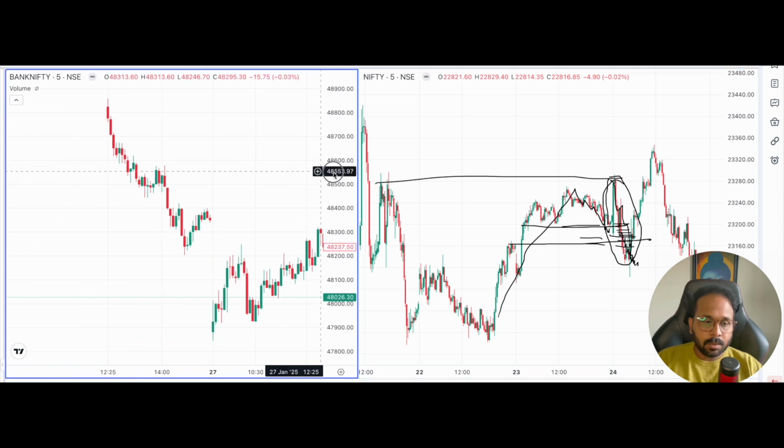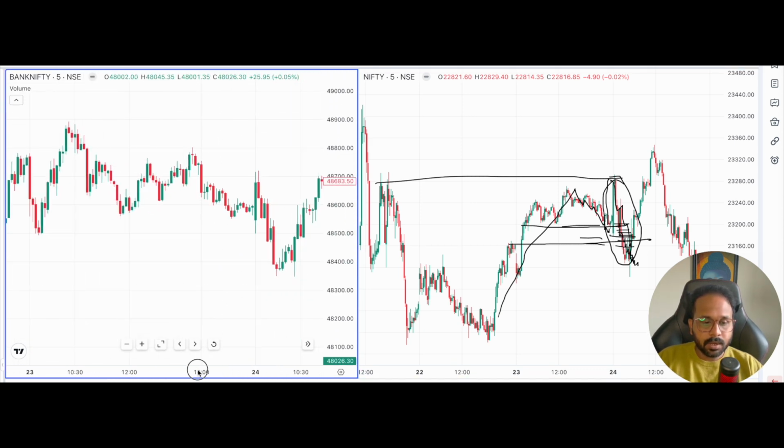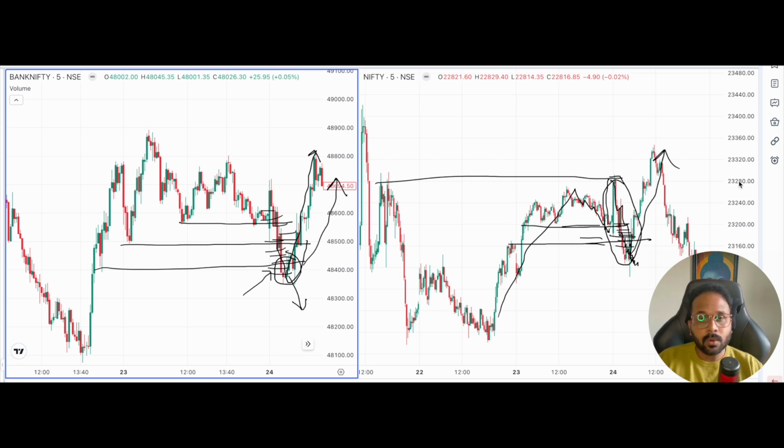Same thing, I'll be looking at Bank Nifty. In Bank Nifty's case, on 24th, what is happening? The market gave a breakdown here, gave a breakdown here. All this movement was attracting put option traders. Quickly from this zone, very good momentum towards the upside. Why did the market not move down? Because this breakdown was just a trap to attract people. Since liquidity is on top, the market moved up. Same thing, when Bank Nifty started moving, Nifty also followed Bank Nifty.